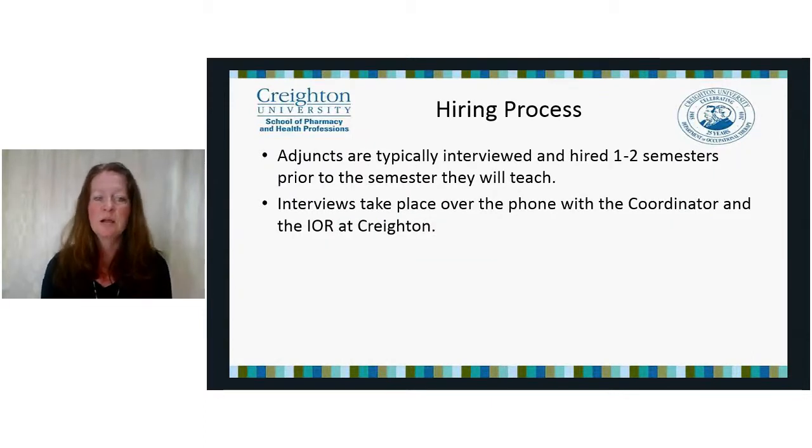So what's the hiring process look like? We like to hire our adjuncts at least one semester ahead of when the course actually occurs. So if we're thinking about the spring semester that starts in January, we'd really like to be looking at hiring for that probably no later than August, September. That gives us plenty of time to plan for that semester when things are going to occur.